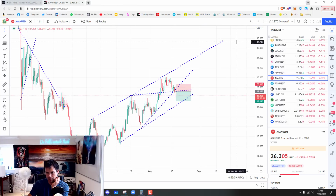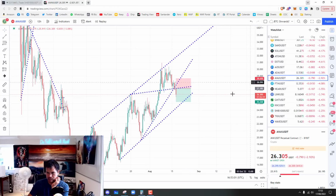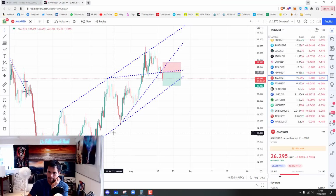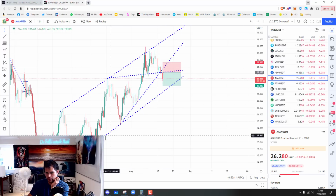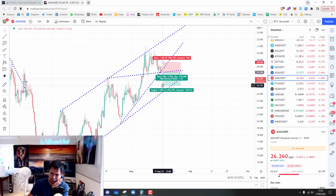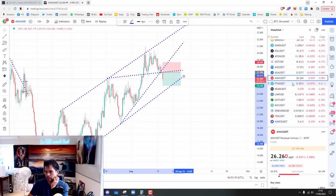I'm currently shorting AVAX, as you can see. So there's a potential that this, oh no, it's not really a rising channel, it's more of a compression. The only reason I've drawn this support level here is just for a take profit level, because I want to take profit as it's attacking this support.